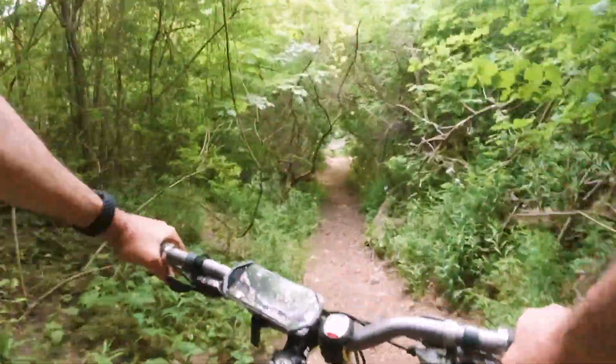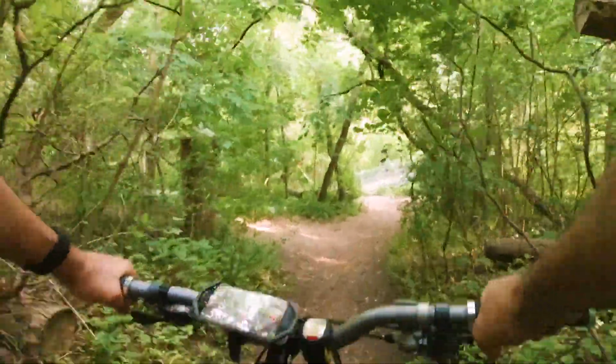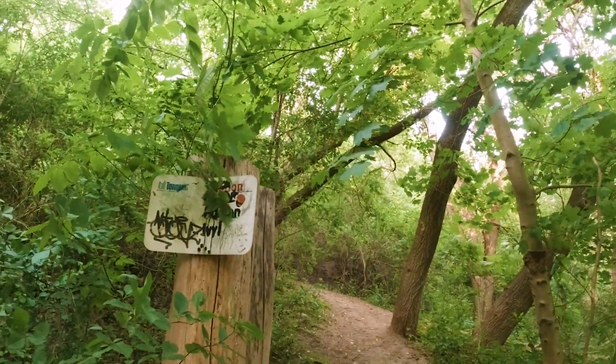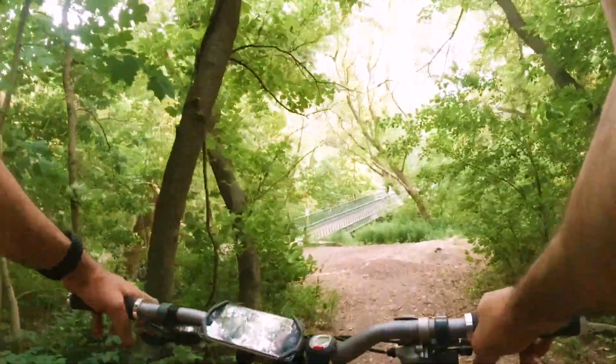But wow, it's so much warmer down here. Suddenly got warmer down here. Should be the opposite, isn't it? There's another hill that goes up here, and there's a sign here that I have no idea what it says. It says, stay away.